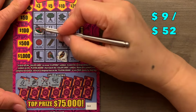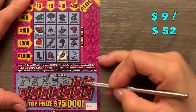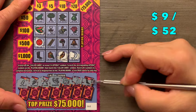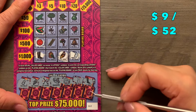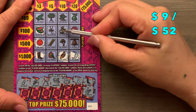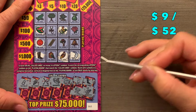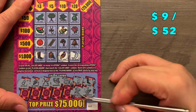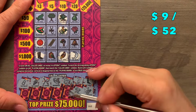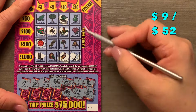Watermelon. Sun. Moon. I think you're going to end up with a frog. Rooster. I'll take a parrot. You got it up there at the top. You need that bonnet. Scorpion. And the rose.